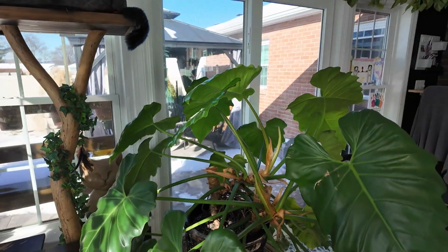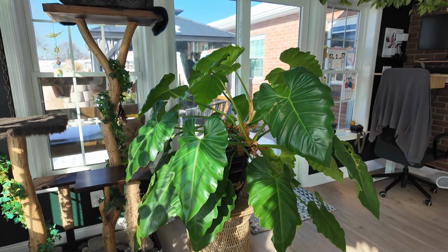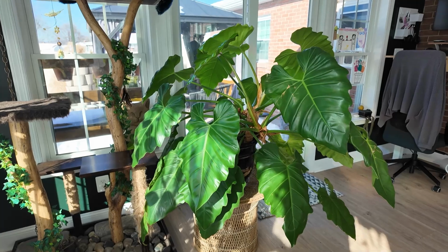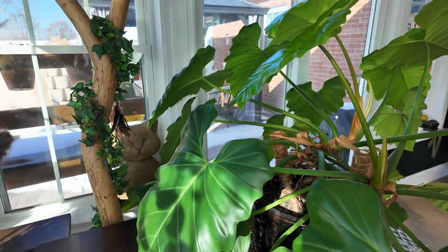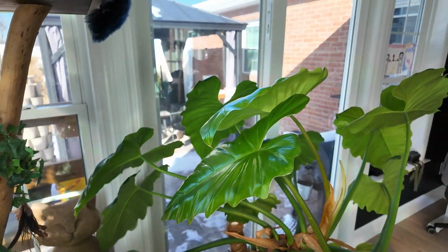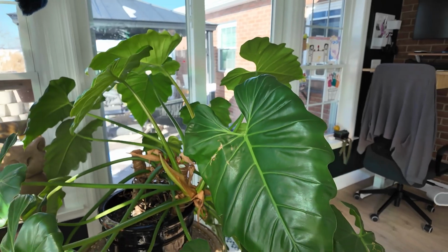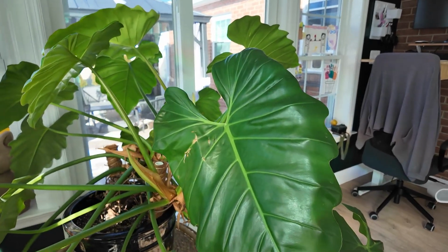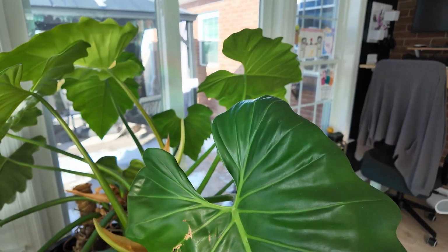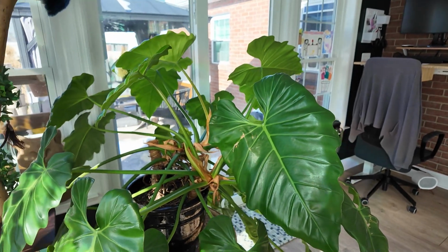Obviously, if you get a more juvenile plant, you will have a while to go before you have to worry about getting a ton of space for it. But I find that the Philodendron giganteum gives all the drama and all the tropical feel that elephant ear plants give, so alocasia type plants, without having the drama of caring for elephant ears indoors. I have sworn off caring for elephant ears indoors. It's just too dry in my house, and I don't want to deal with adding all the extra humidity.